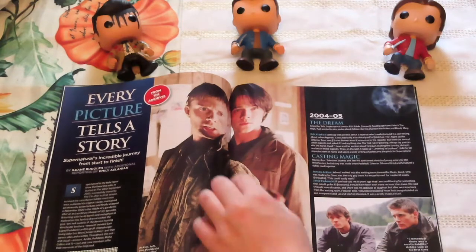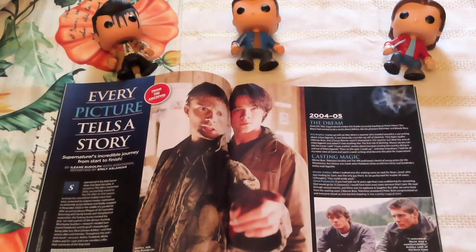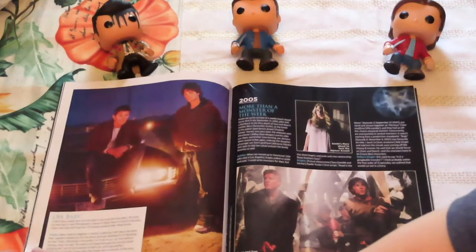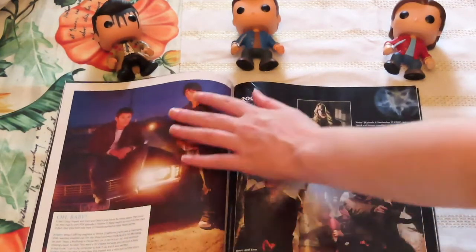Then it moves to an article that discusses the show start to finish, and this specific one is whenever it started out in 2004 to 2005. It's mostly Eric Kripke talking about creating the show and Jared and Jensen being cast in it. Then it's showing more about the beginning of the show and of course our beloved baby.